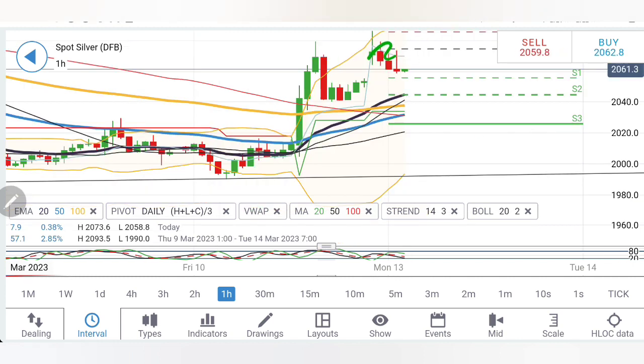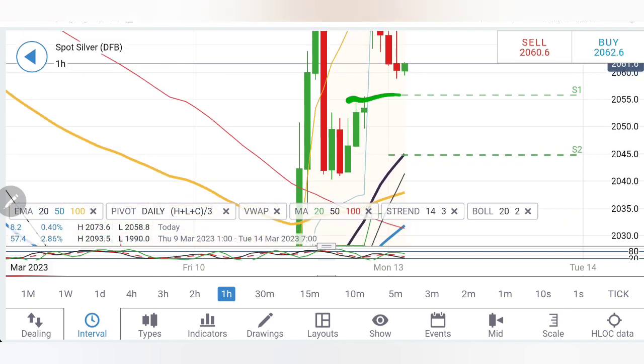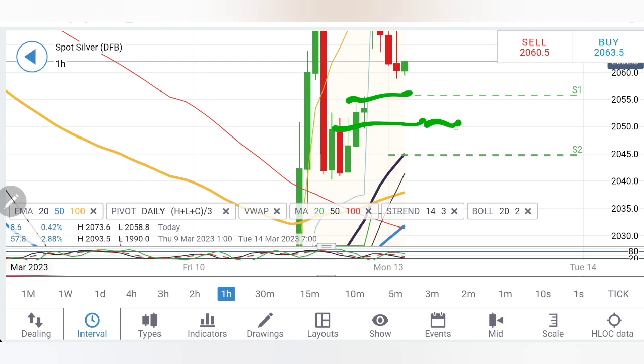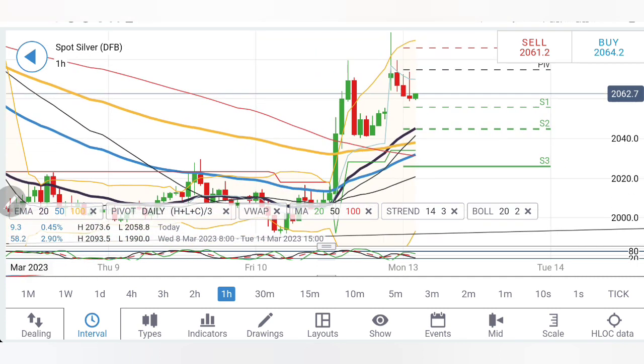Now look at the hourly charts of silver. Yes, there was a gap here. It is trying to fill the gap. This is positioned right now at 2055 levels, and you can see there is stronger support till 2050. Those who want to sell, I will recommend selling at 2050, but then 2045, 2040. These two levels you should observe carefully. Below 2040 only, a little bearishness may prevail. Till the time it stays above 2040, do not consider this as bearish.